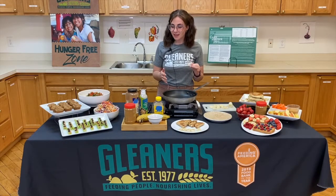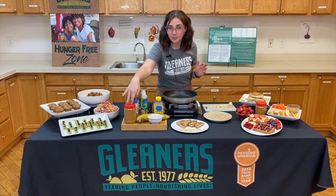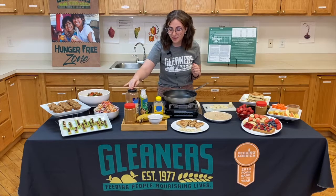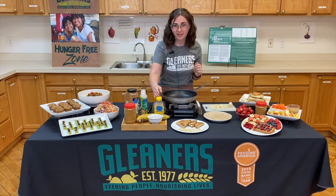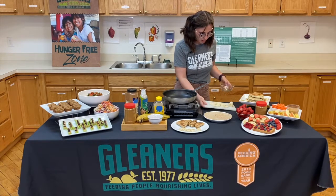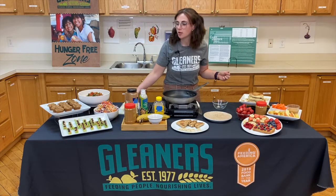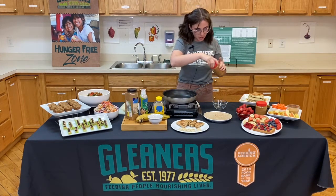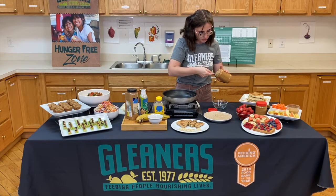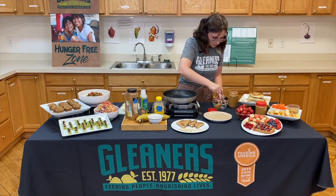The next step is to mix in a small bowl a tablespoon of peanut butter, a half a teaspoon of cinnamon, and a teaspoon of honey. So I am going to bring this over here and move the bananas over here. Grab the peanut butter and the spoon. It's about a tablespoon right here.